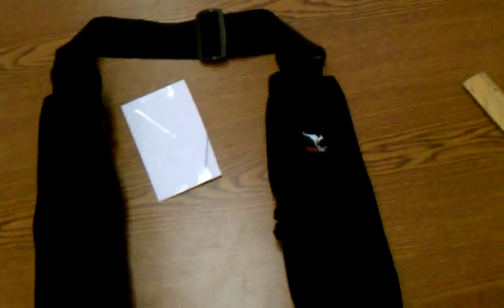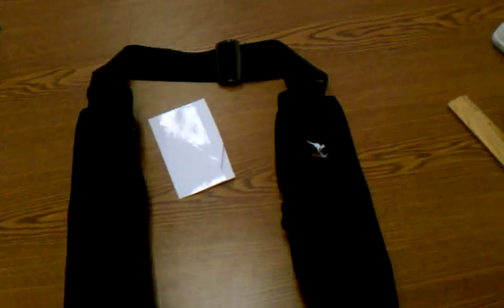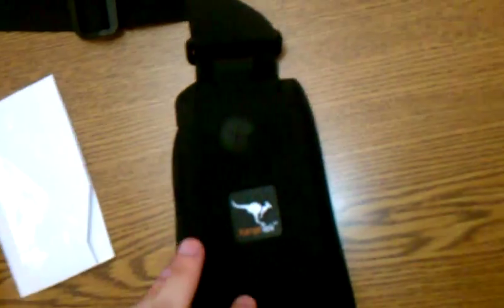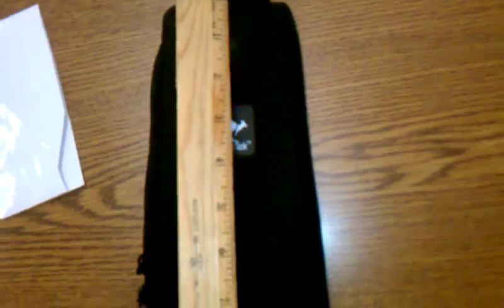It fits comfortably across the body. One of the nice things, it can be worn either across the right side of your body or across the left side of your body. So if you're left-handed or right-handed, this bag will work for you. This top pocket here is kind of cool. This is for cell phones. I'll measure the entirety of the pocket for you, which is going to be about 6 1/4 inches or so.